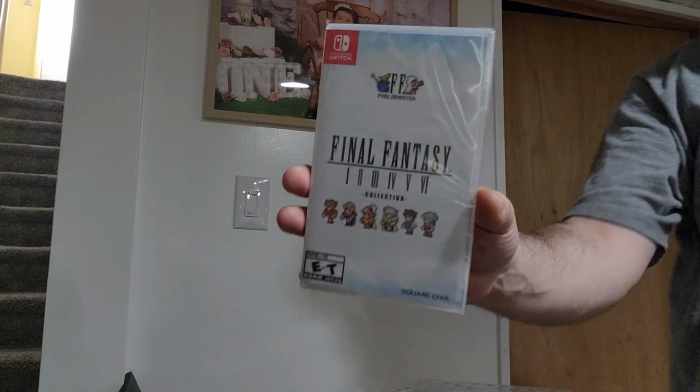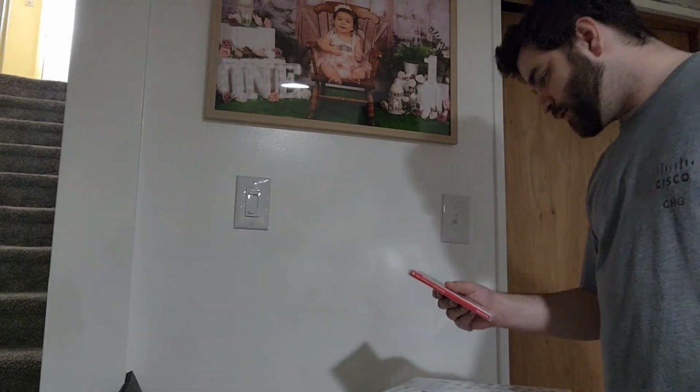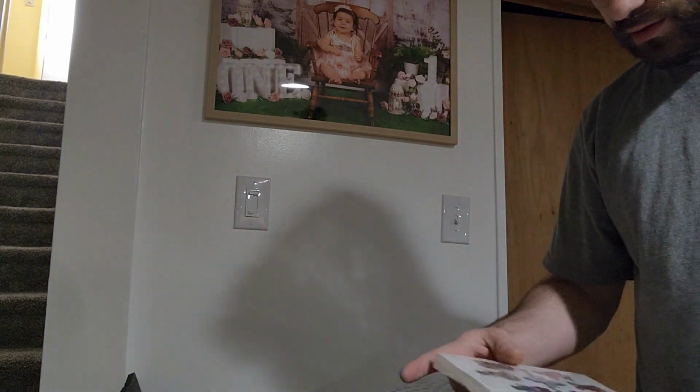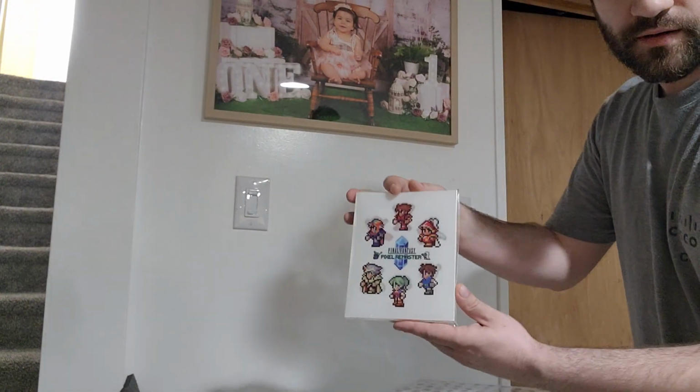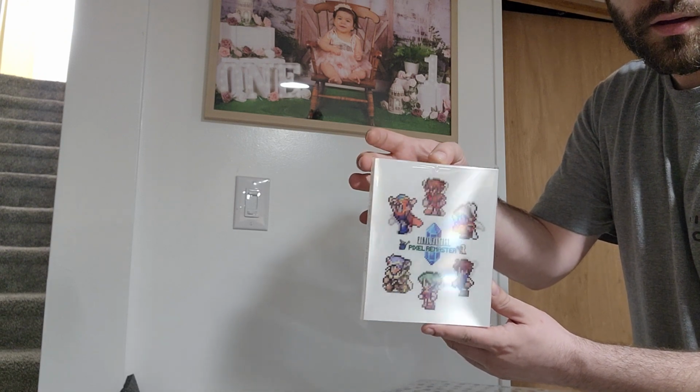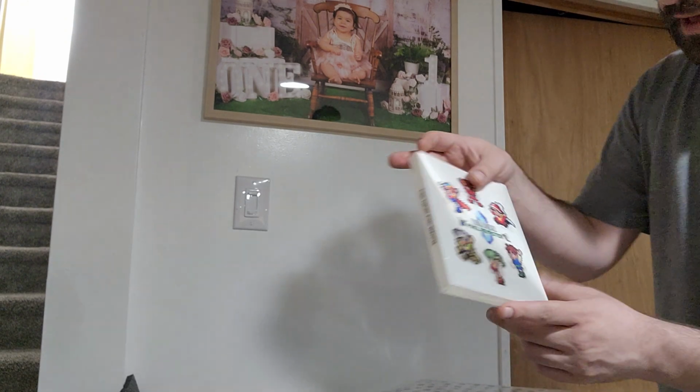I also did end up getting the Switch version. I don't know why I wanted a regular version, and then I wanted the collector's edition. And I play more PlayStation than I do Nintendo. So it looks like it also came with some sort of holographic cover. That's pretty cool.